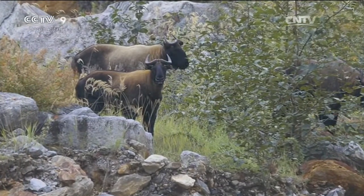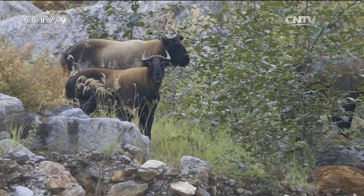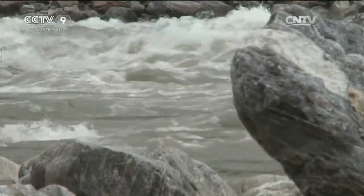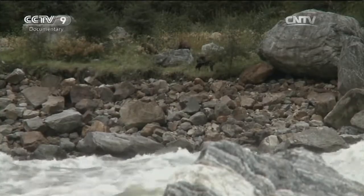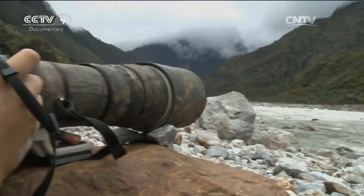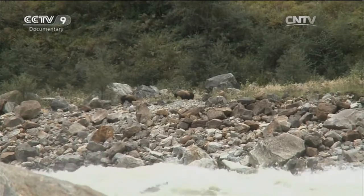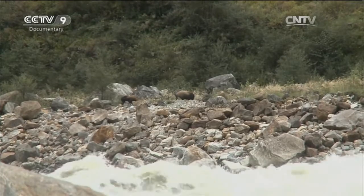The photographers have found larger takins here. The subspecies of the takin is also known as the Bhutan takin. Its numbers in the wild have dwindled, making them a rare sight.